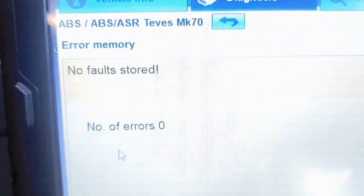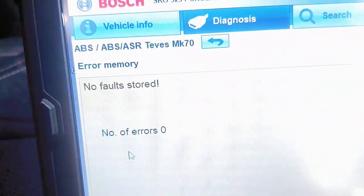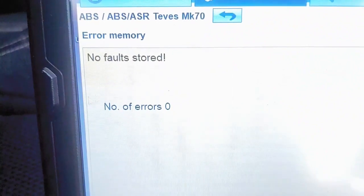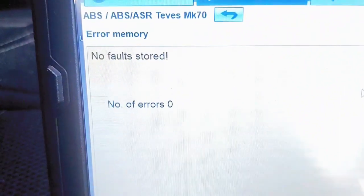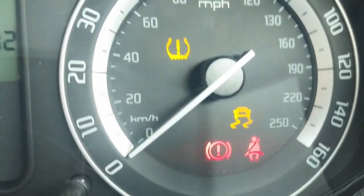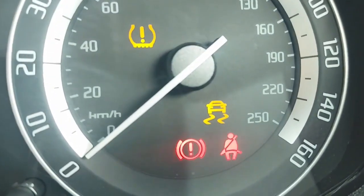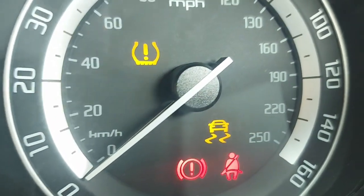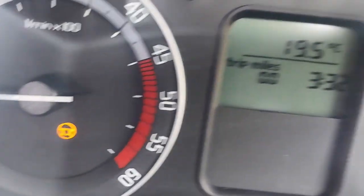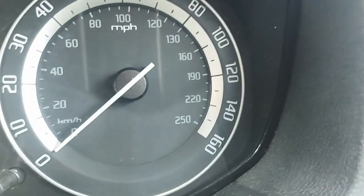So what I'm going to do next is, sorry, I'm trying to do two things here: film and use the diagnostic machine at the same time. Bear with me. Right, guys, here we are. You can tell that the engine is running. I've fitted the module now, and I'm ready to go for a test drive. These are the lights that I have, and here is another light. I'm expecting that these lights should go out as soon as I start reversing. Let me show you. There you go. We have no lights at all.